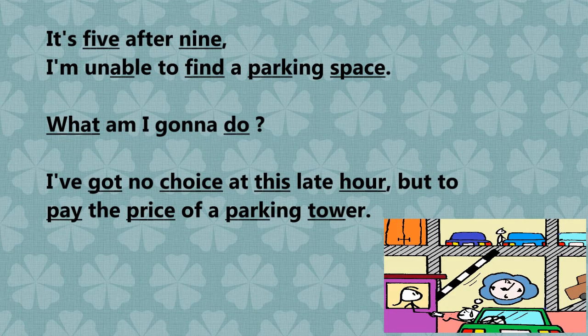It's 9:05. I'm unable to find a parking space. What am I gonna do? I've got no choice at this late hour but to pay the price of a parking tower.